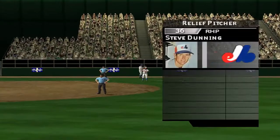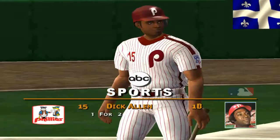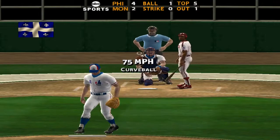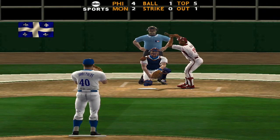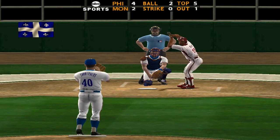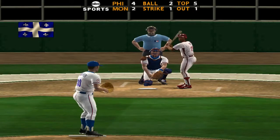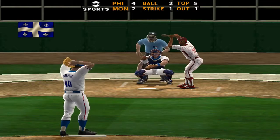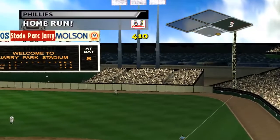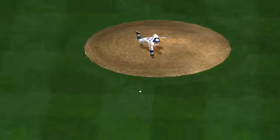The Expos have someone up in the pen. Coming up, he's one for two. Dick Allen. Nobody on. One out. Ball. Not even close. One ball and no strikes. He's got a good eye up there at the plate. A swing and a miss. Hit like a shot and out of the old ball yard.